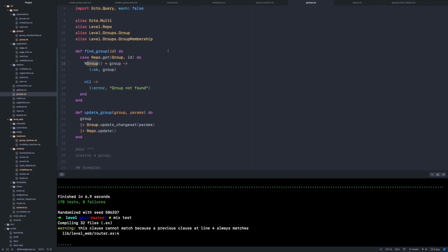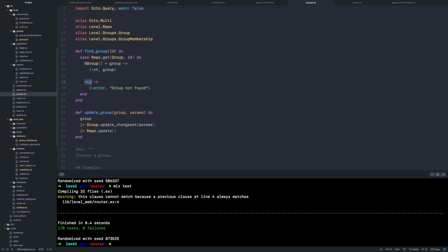So, do we like this better? I think this is actually, in this case, we could say either this returns a group or I don't care what else it returns. Anything else should be an error. Yeah, I kind of like this because before it was nil or anything, and this is now group or not group. Group or not group. Yeah, that's better. That's an improvement.